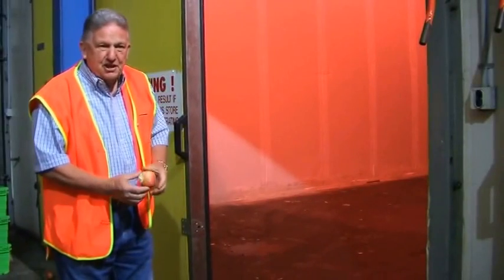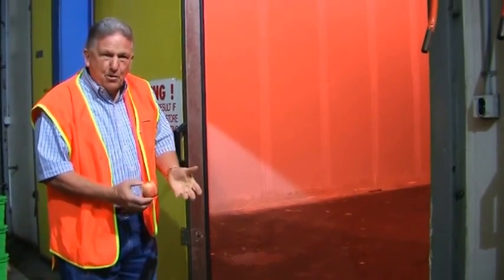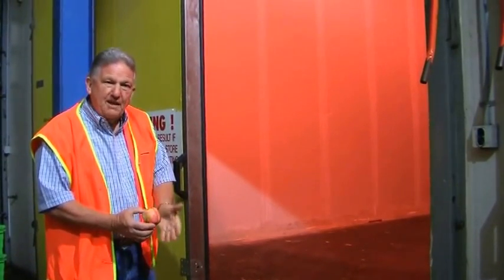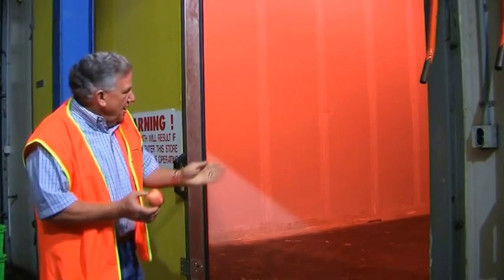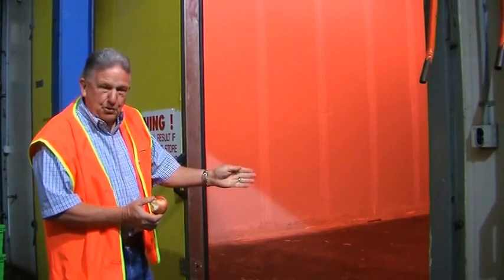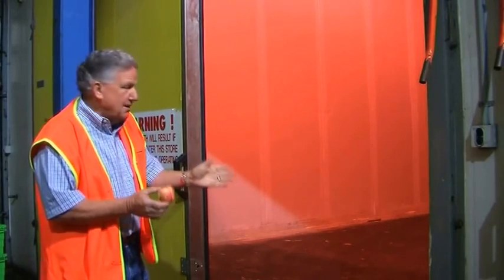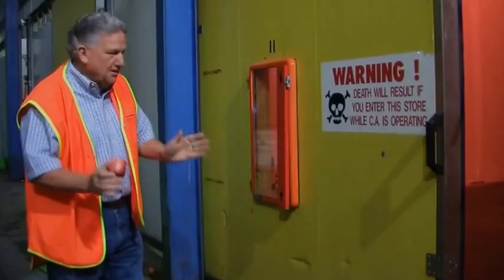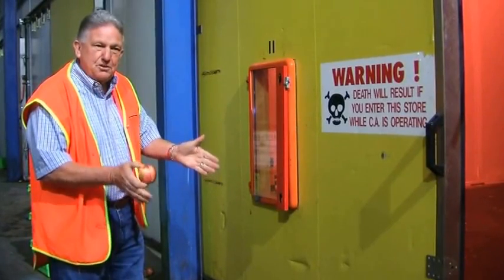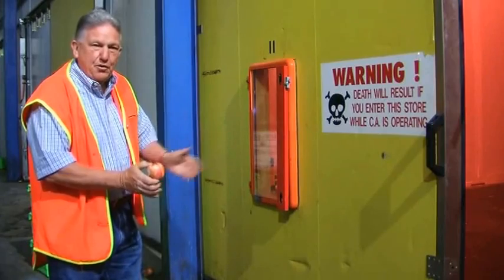The second process in storing apples is associated with controlling the amount of oxygen the apple can have for respiration. To achieve that, these rooms are not just cool store rooms, they're specially sealed rooms, so we can control the atmosphere in them. These are controlled atmosphere cool storage rooms. This fruit stays in these airtight rooms until we need it ready for packing.